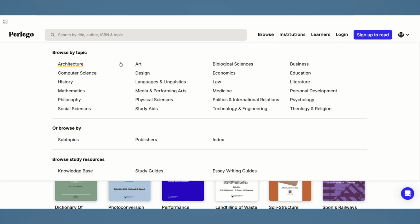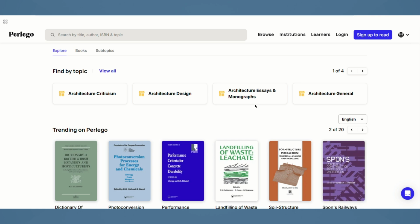Once you visit Perlego, you'll immediately notice its clean and intuitive interface. Navigation through topics and disciplines is well structured, making it easy to find the book or material you need. Among the key features are keyword search and filters by author, publication date, language, and other characteristics.